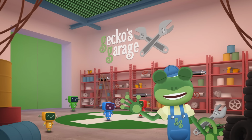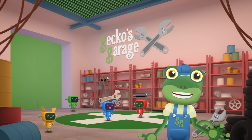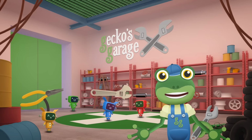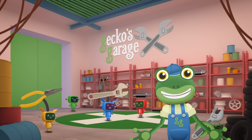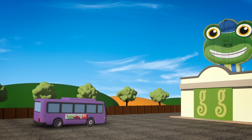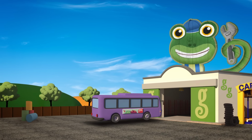I'm Gecko, and this is my garage. Here at Gecko's Garage, me and the Mechanicals fix any vehicle in trouble. Bobby's on his way to my garage because he doesn't feel very well. Here comes Bobby now. Garage doors open at speed. It's time to help a vehicle in need.